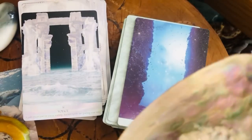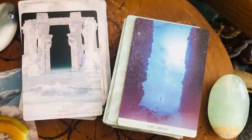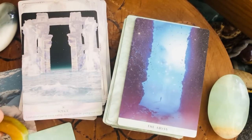Surely this is Atlantis, you wonder, or is this Lemuria? Forgotten worlds under the sea. Cleansing and clearing as you swim through the dark night of the soul and out of the other side.